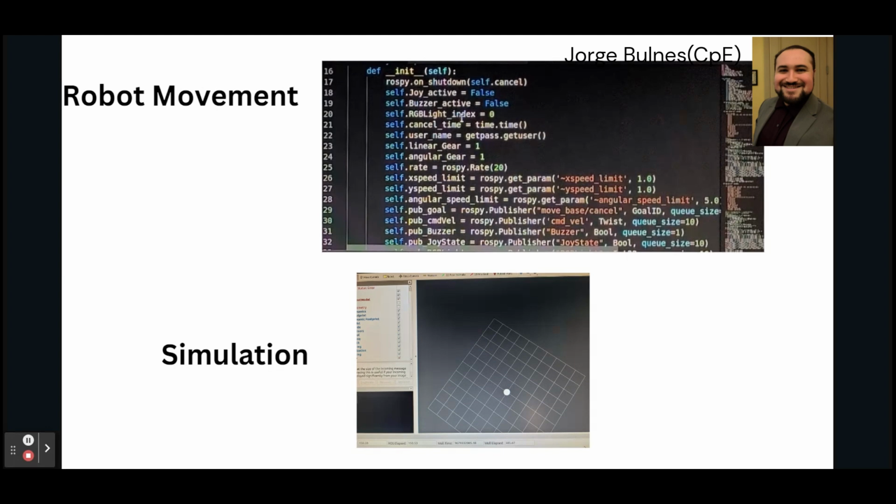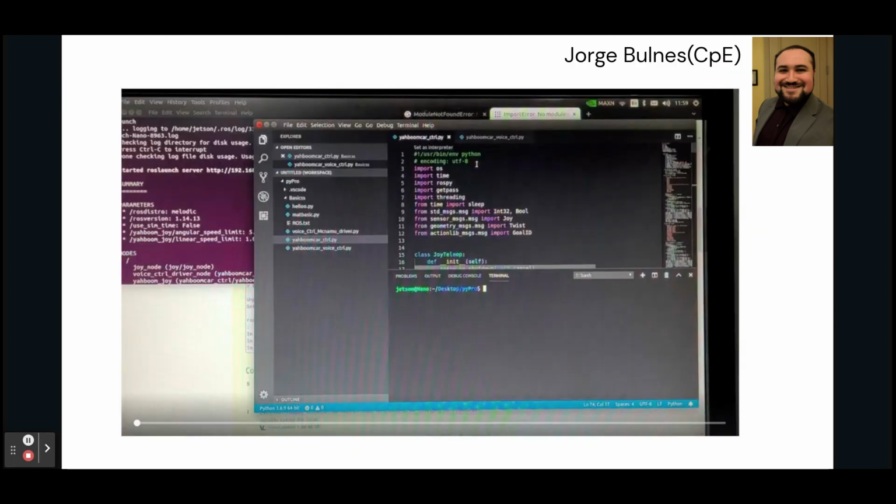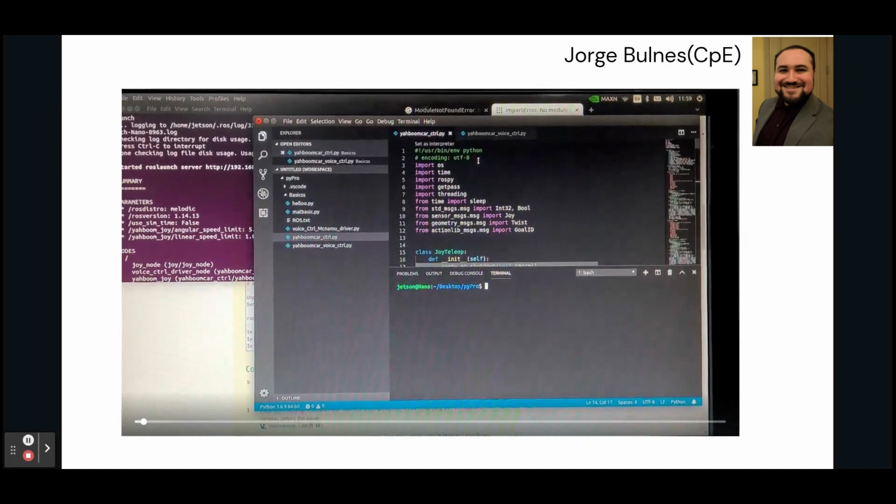We have to work on the simulation because for some reason we can't establish the connection between ROS and Gazebo. Here's going to be a little video on how it works.